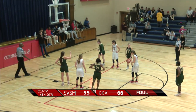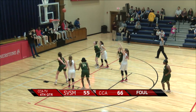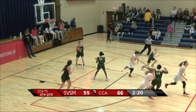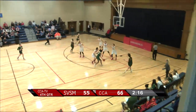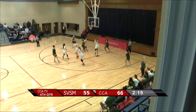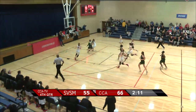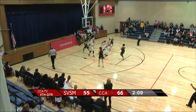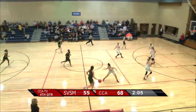Call of ball don't lie from the Irish sideline. You know, ball don't lie again. That's the call again from the Irish sideline. You know, these Irish, the St. Vincent St. Mary's fans are, let's leave it at vocal. Very vocal. What a layup there by Michaela Clunan. She's balling out tonight, folks.